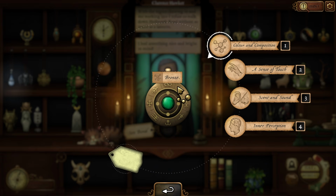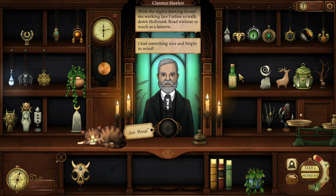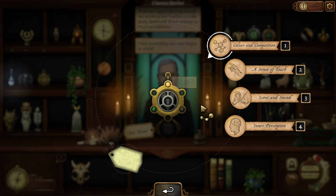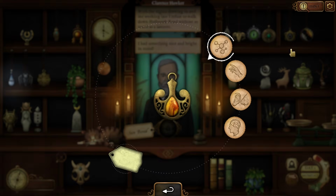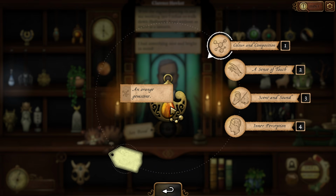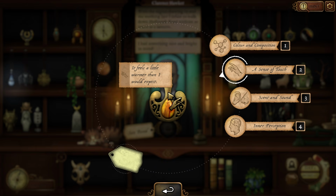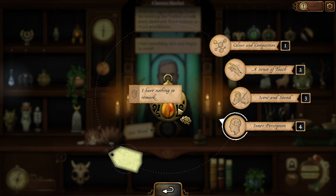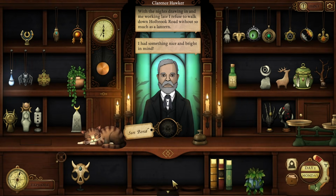I'm sure this is not it because it has all these symbols, which must relate to a different item for somebody else. This has a bunch of gemstones. Oh, but it's made out of gold. Nope. This one has an orange gemstone made out of bronze. It feels a little warmer than I would expect. Oh, this could be a contender as well. No center sound, no inner perception. Anything else here? Doesn't look like it.